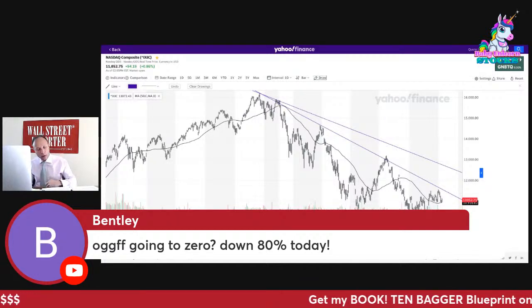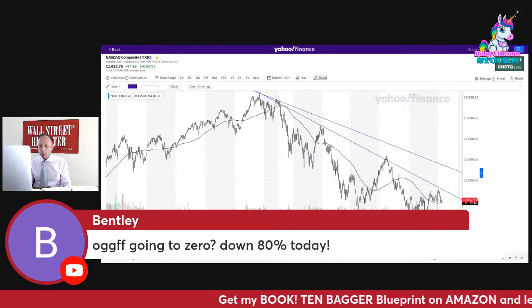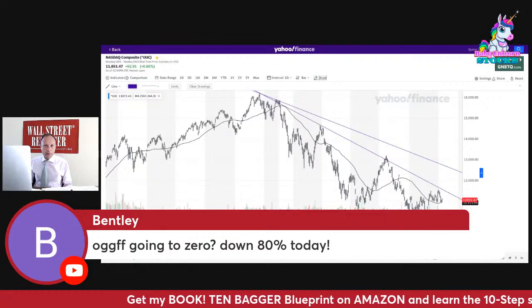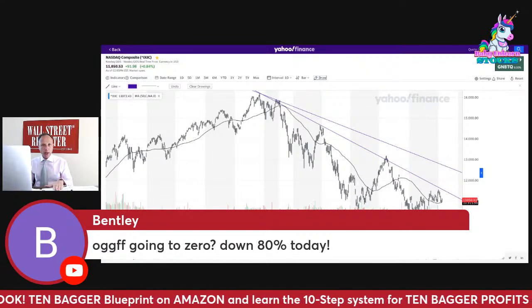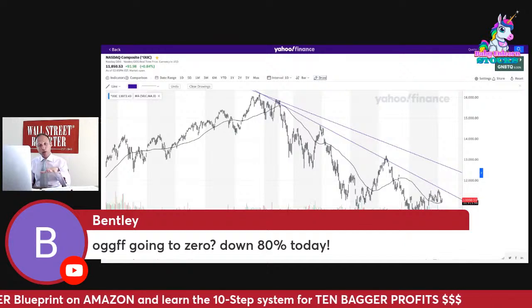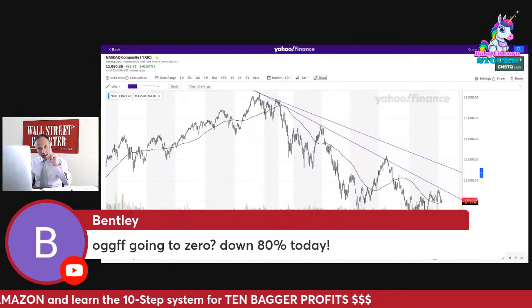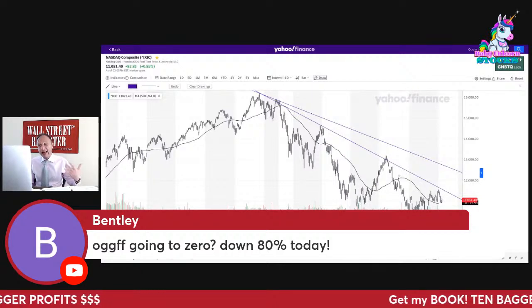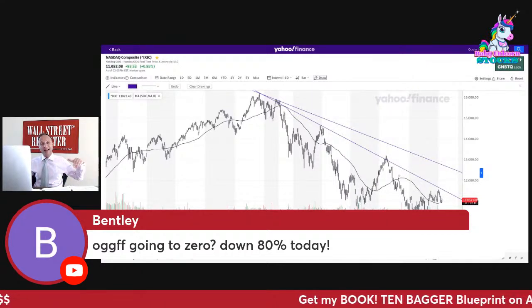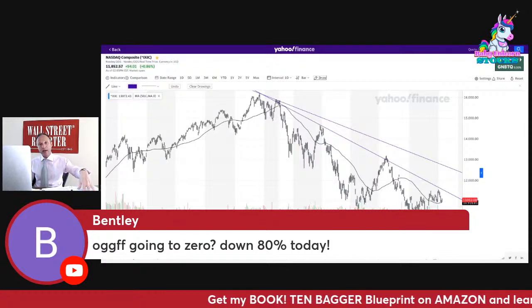I talk about it in my book, the bestseller, TenBagger Blueprint. If you have a high stock price, if that stock went to $1, if Matt had done what he was supposed to do, that stock easily could have been a $1 stock, and he would have raised a bunch of money. It would have become a success, and today it might even be a $5 stock. Literally, that company could have been a $5 stock.